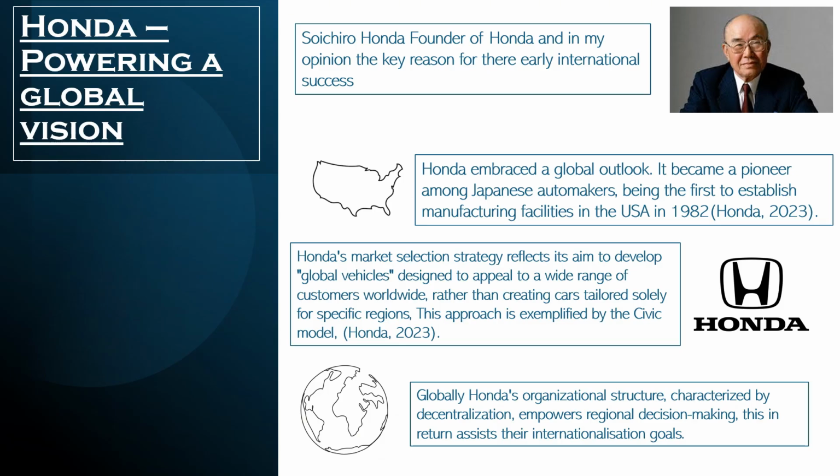Moving on to Honda specifically. From its early days, Honda embraced a more global outlook than most Japanese practitioners, being the first to establish manufacturing facilities in the US in 1982. This bold move, driven by the vision of its founder, Soichiro Honda, marked a pivotal step in their internationalization strategy. Today, Honda boasts a vast manufacturing network spanning across North America, Asia, South America, and other regions.